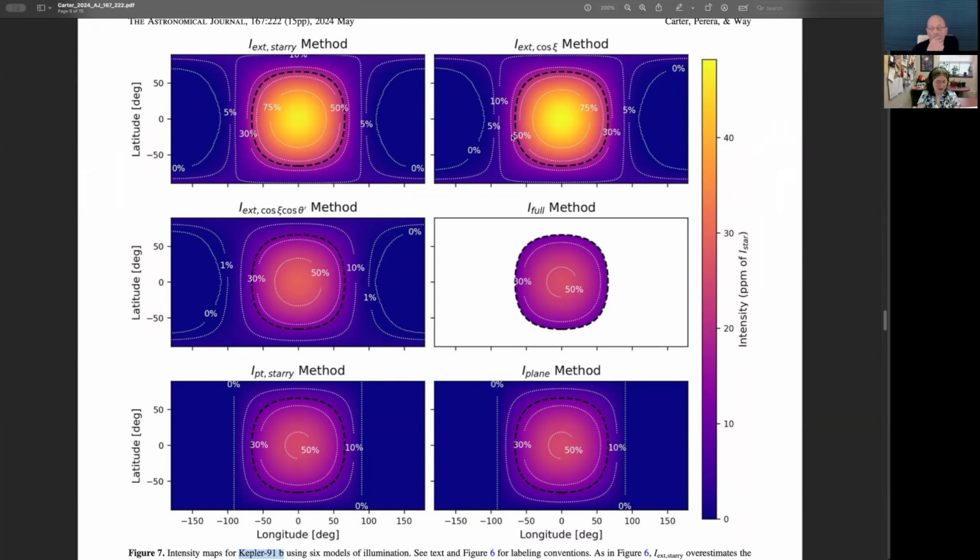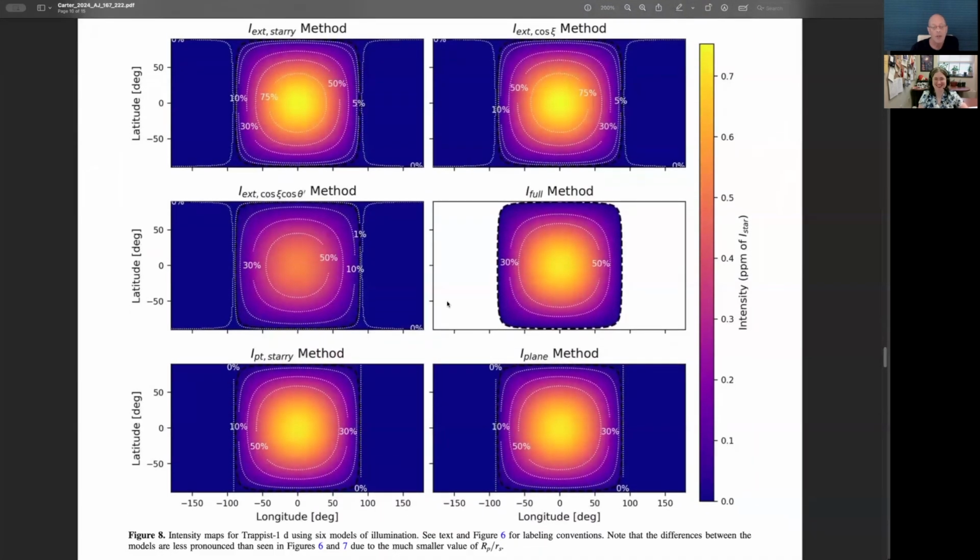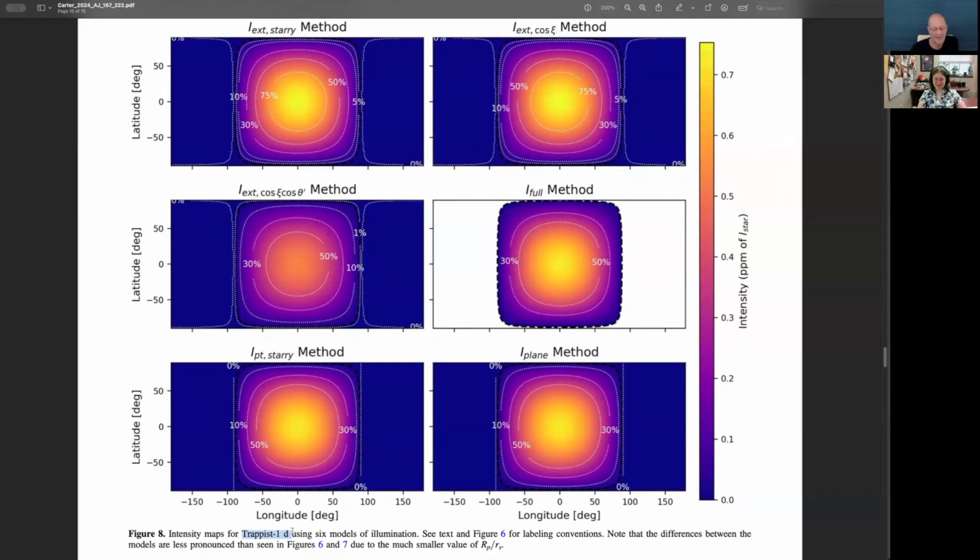That pattern will continue as we look at figure 8 for TRAPPIST-1d. There's more than one planet there, so this is just looking at TRAPPIST-1d. You'll notice, first off, that maximum is very, very small, at just over 0.7 parts per million. And if you look for that black dashed line, you'll see that it's very close to way out here, that spherical cap where we would have longitude of like 90 degrees. The fully illuminated zone takes up almost the entire hemisphere facing the host star. That plane parallel array approximation looks pretty good.